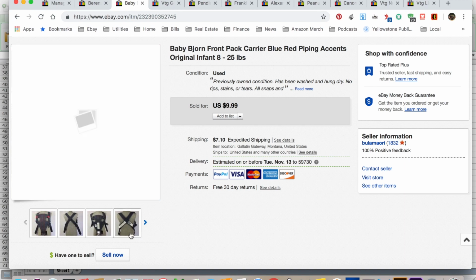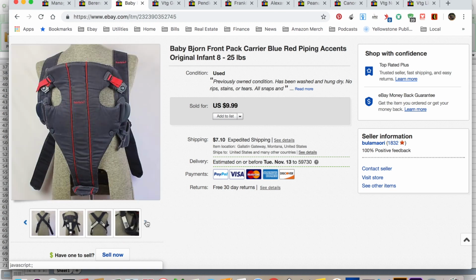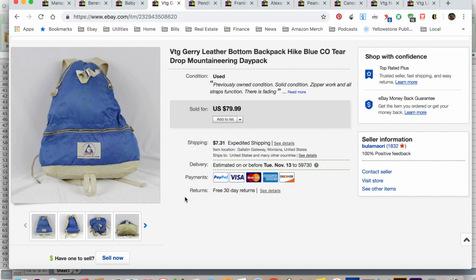Baby Bjorn front pack. These things used to sell really well. Now they don't sell very well at all because I've had this for a while. It sold for $9.99. I collected $17.14. I paid $1 for this. I got it through the consignment store that I used to work with. $9.39 in shipping and fees, total profit $6.75, and it took 16 months to sell, so over a year.